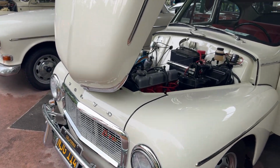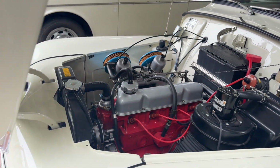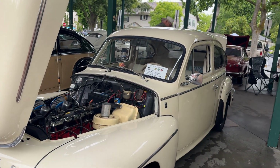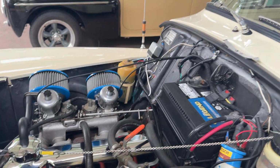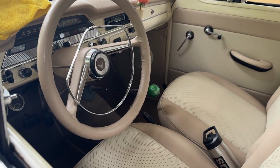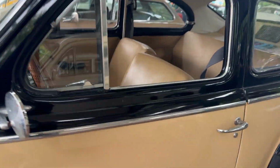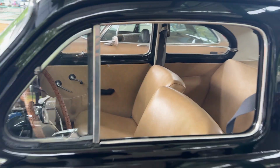Oh, look at this condition. Wow, this is really clean. Really clean. Another really clean one. Man, some people brought out some really nice cars today. So clean. Wow. That's awesome. This is a nice two-tone color. It's kind of cool. Very nice.